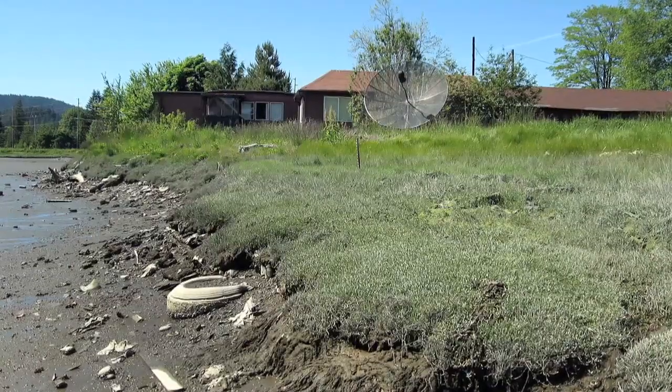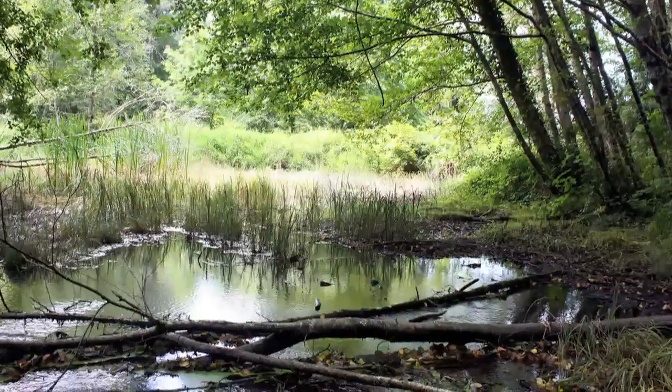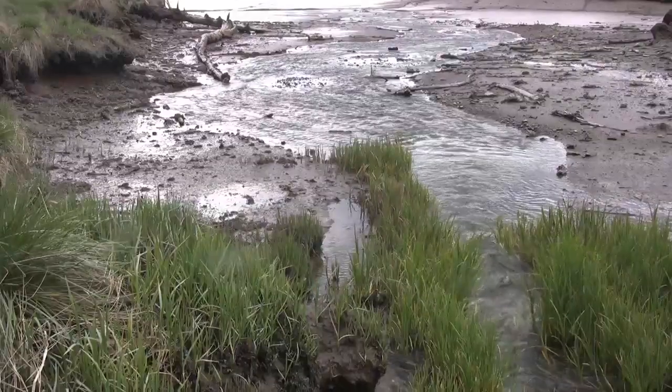The Randall property is immediately adjacent to the City of Olympia's Allison Springs property. And we've been working on restoration efforts on the Randall property for over 15 years. Estuaries are kind of at the edge. They're at the edge of the fresh water pouring into the salt water and at the edge of the tidal cycle moving back and forth. And so edges are always very rich places for diversity.